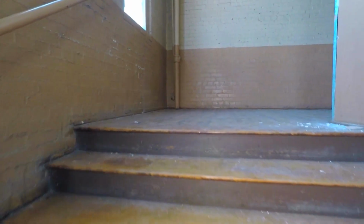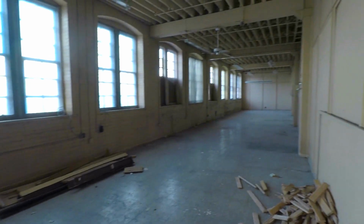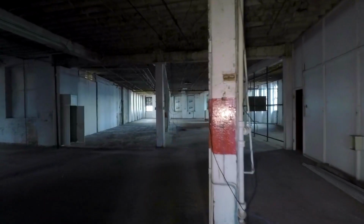So, you'll see a lot of the interior. There's not a ton of stuff in this building left. There's a few things, but mainly we're taking a look at the architecture and how this building was built, and I definitely needed to preserve it because I don't know how much longer this will be here.